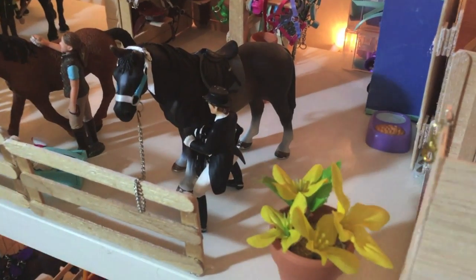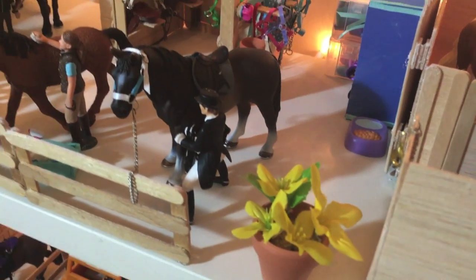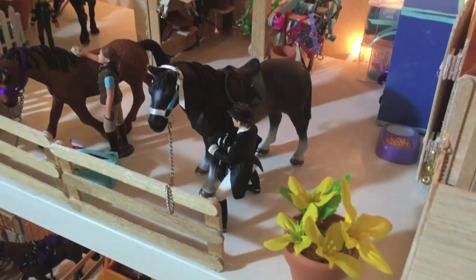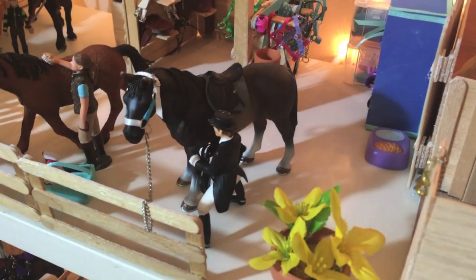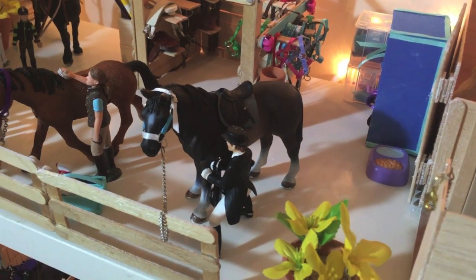Over here is Dude, he's our Hanoverian stallion, and Victoria is just tacking him up for a lesson. I know in my series I made her look really mean, but she can be pretty nice like 2% of the time. So that counts for something.